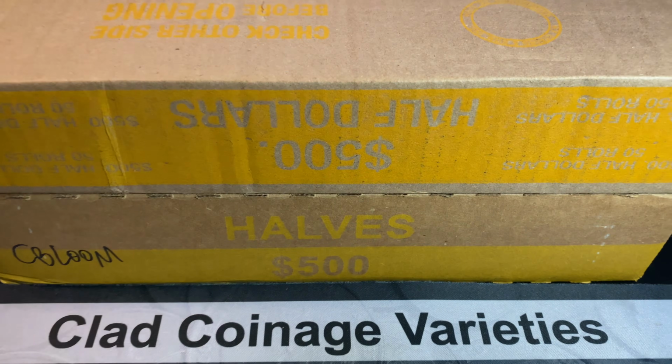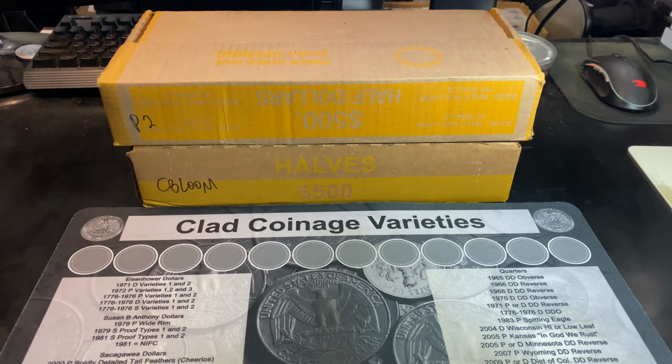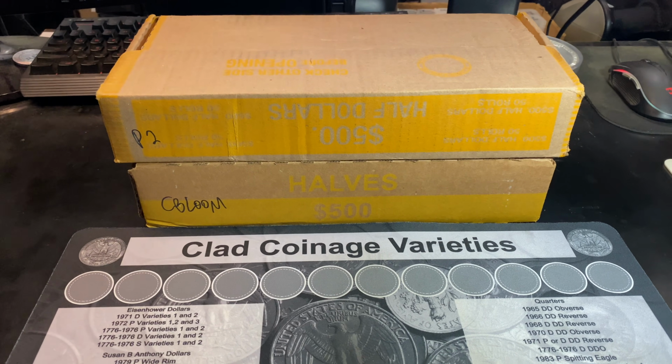Stay tuned for a 2-box half-dollar hunt, and let's see if we can find something silvery.